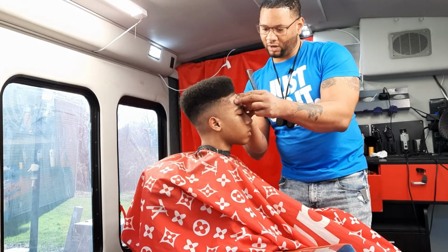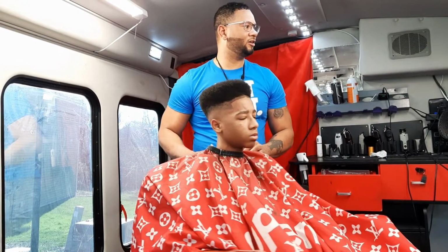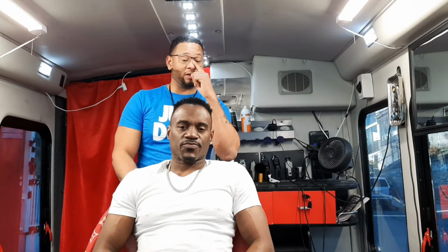Some people don't like dyeing their hair. You like dyeing your hair, bro? No, because you got hair. So then why we have that? So look, fade's done. There's nothing wrong with the fade. It's a beautiful fade. It looks good. No lines in there.